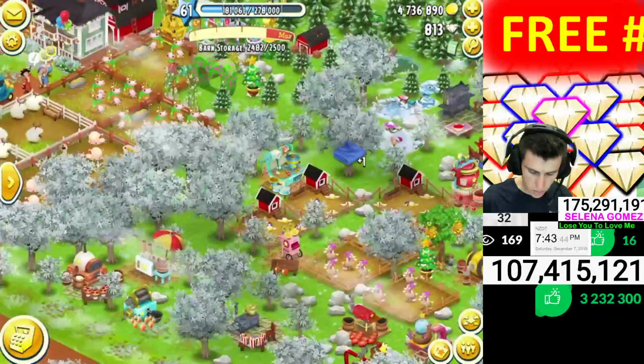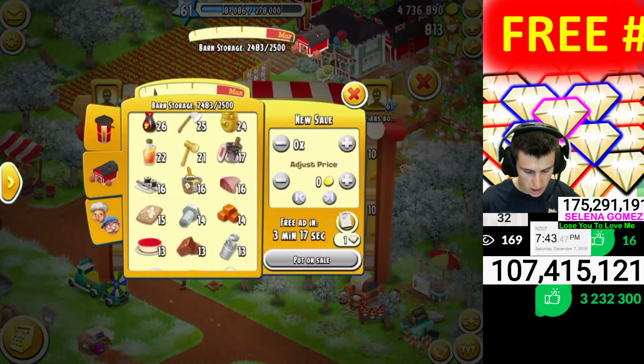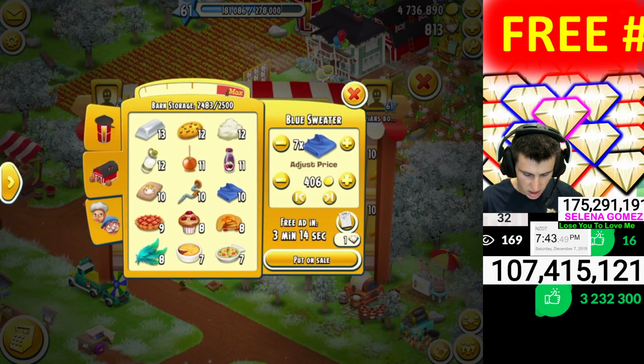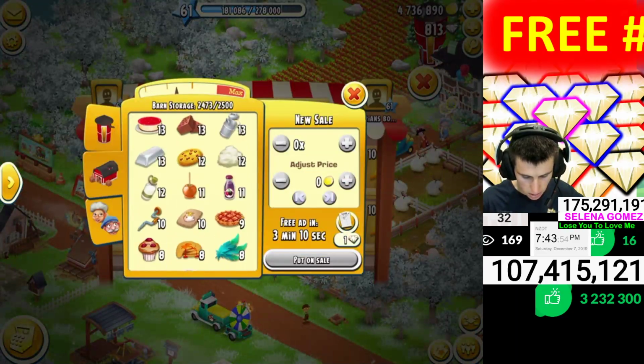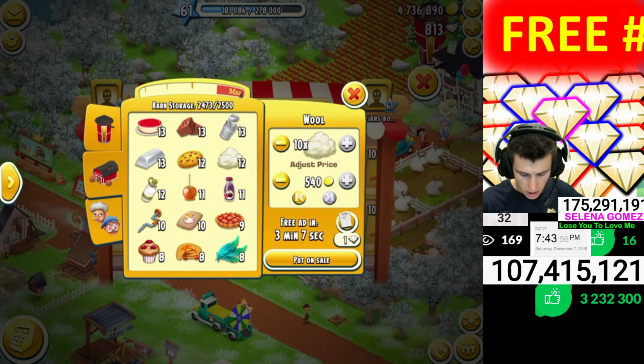A blue sweater, yep, we'll get that. So we'll chuck up a 10 right there. Now if I'd had more space, I could have bought more stuff, but never mind. So we'll chuck that up like that, and we have plenty of wool, so we will indeed sell off some wool like so. And yeah, so we got that.